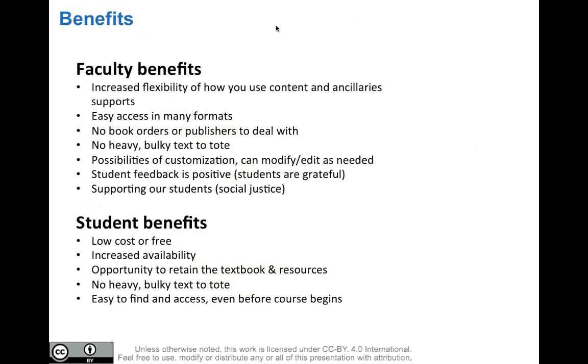So when we talk to faculty about open textbooks, there are benefits that we like to highlight, and these are benefits about why we've gone forward and really invested quite a bit of time and energy into an open textbook project. So first and foremost, faculty benefits: increased flexibility on how one can use the content, and if there are ancillaries that support that, even better. It's easy to access in a variety of formats. No book orders or publishers to deal with, no heavy, bulky text to tote, and student feedback has been positive.